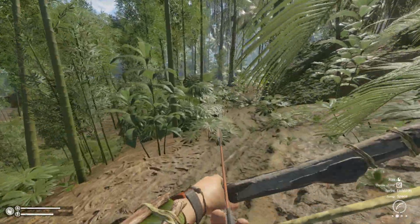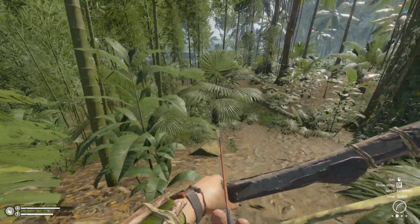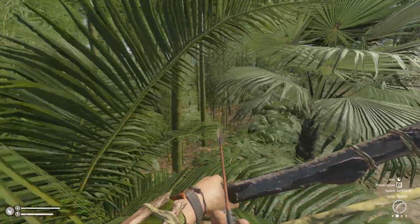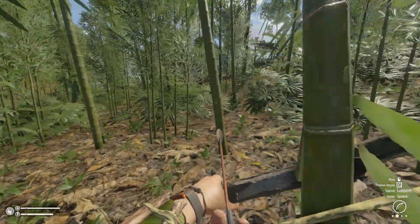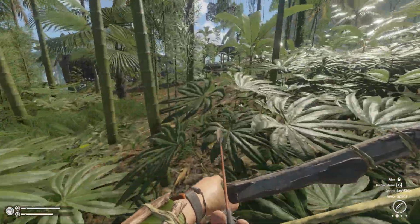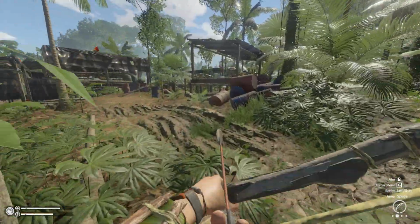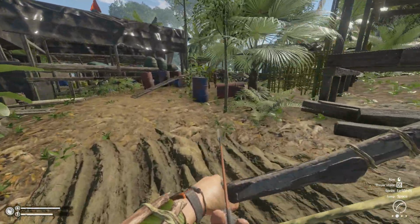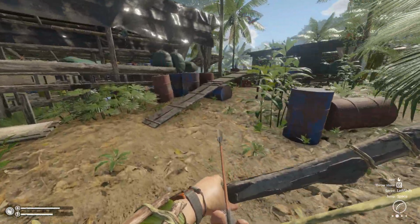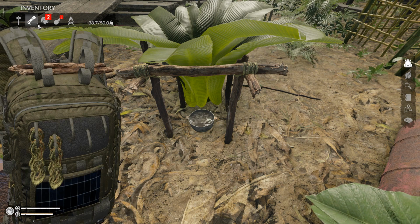The struggle is real, that's for sure. I know that we have to go through the bamboo to get back there. Did I pass it up completely? No, I just didn't go far enough. That's okay. We've made it back to where we need to be now. We are sort of back to our home for the moment. We have our pot here that we should have brought with us. Unfortunately, we did not think to do that.